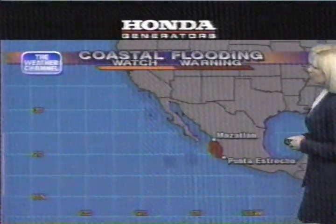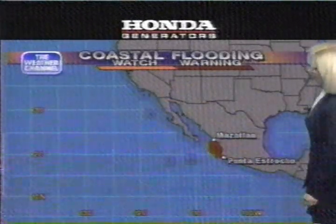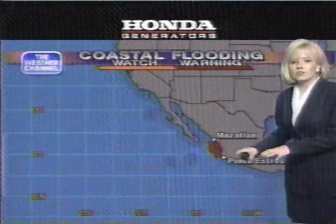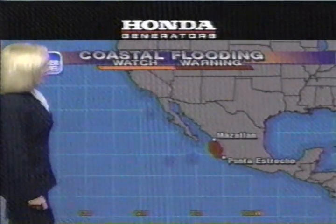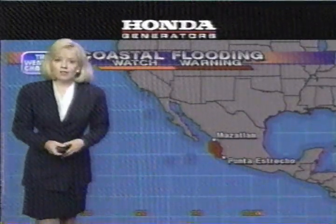Also want to tell you about some coastal flood warnings from Mazatlan to Punta Estrecho. So with the strong waves and the high waves that have been battering the coastline, those coastal flood warnings continue. And we have had reports of problems here because of the high waves. 20-foot waves have been reported. So again, there's a lot going on here still as Nora continues to move off to the northwest, although we do think that it is expected to make a turn more towards the north and head in a more northerly direction. But again, there have been some problems, some damage reported in Jalisco and Guerrero states, homes damaged, restaurants damaged because of the high waves and the coastal problems here.